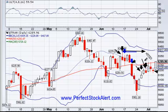We want to see a lower series of highs and a lower series of lows, so we have this one here, and we have this high point. Now notice how you trade up here.